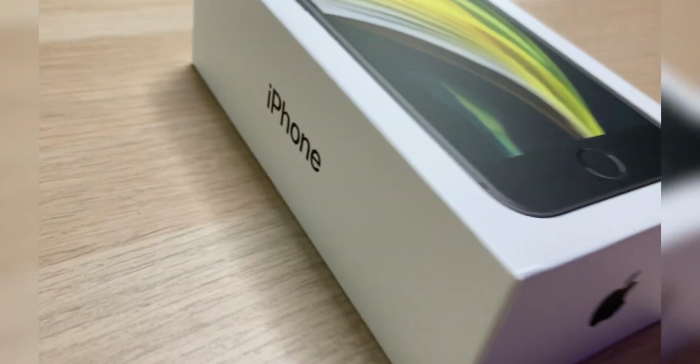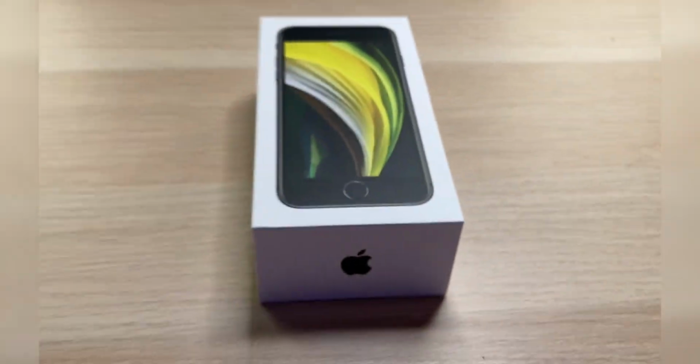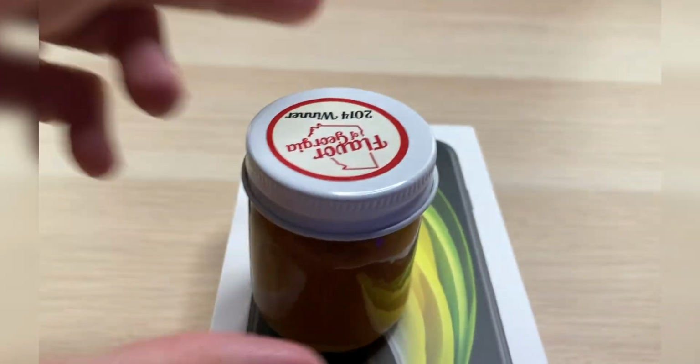So let's do a video test real quick. All right, here we go. Let's get up close and see how well it can focus. Looking good, looking very crispy. iPhone cameras are the top of the game. Let's get this honey cinnamon thing I got right here. Looking good, as always, just as expected.